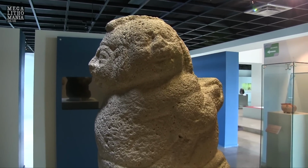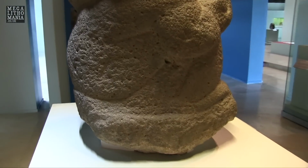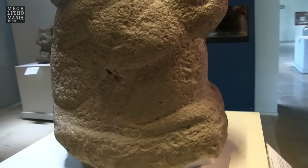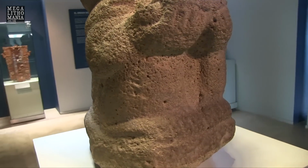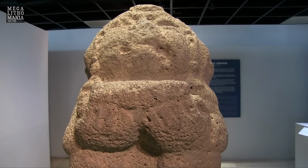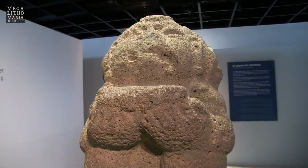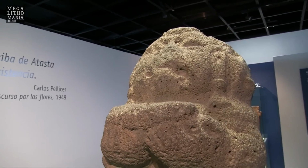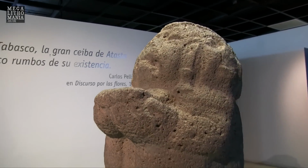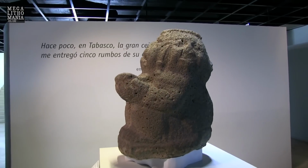Could be different phases of life. And if we look around the bottom part of it, you can see kind of feet, different feet. You can see the offering bowl looking up to the gods. Absolutely amazing. So this is a classic monument from Venta, which is rarely seen because it's only on display here at the museum in Villahermosa.